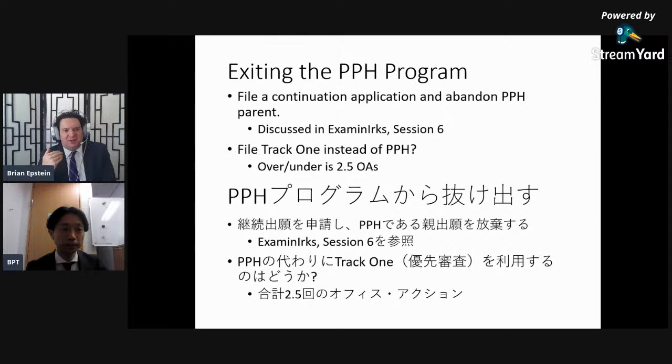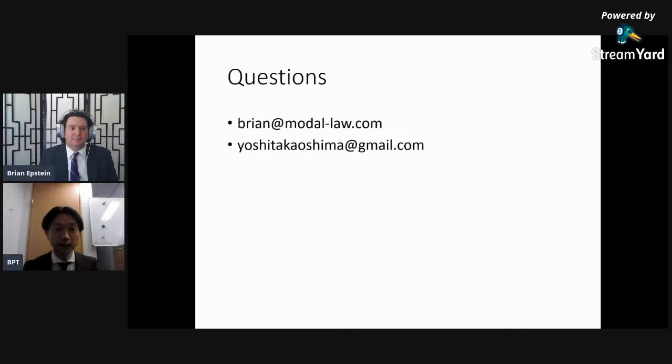And so PPH is expensive. It's supposed to be cheap and fast, and it doesn't end up that way because of the claim correspondence requirement and the US rule about the special status tracking across the RCE. So yeah, like I said, in practice, the over-under might be even lower than 2.5. Okay. So PPH is best for applicants who already get cases allowed efficiently. If applicants have problems getting cases efficiently allowed, then a better option is track 1 or no special program. Yeah, that's exactly right.